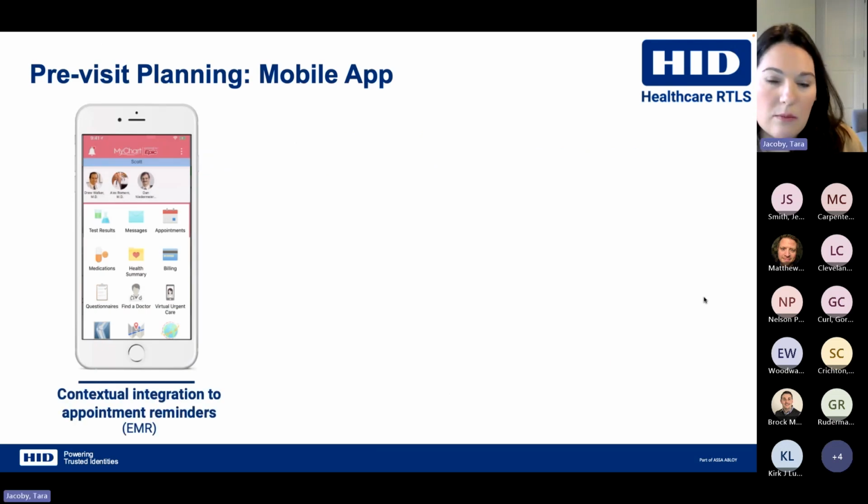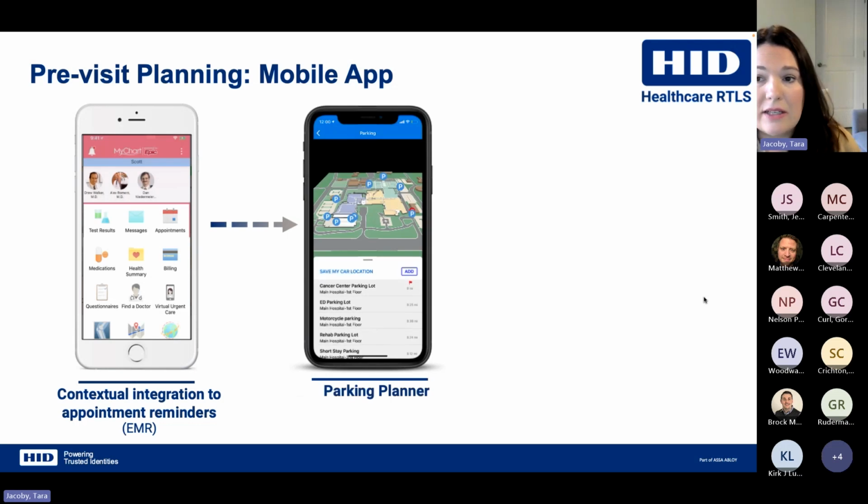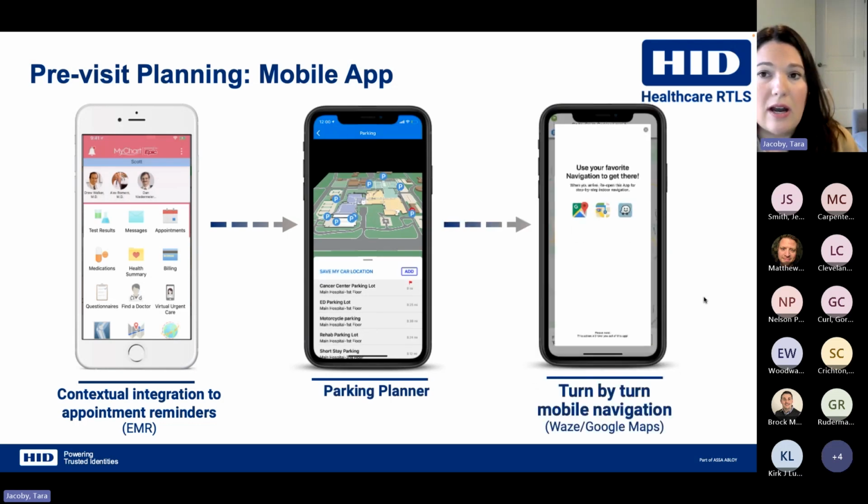We've designed the solution, we like to think of this as a number of different features following along on the patient journey. So the first step is before you enter the facility, when you're at home and you're pre-planning. We have a number of different integration options that can tie into your EMRs, your appointment reminder scheduling, and other early touch points to your consumers, your patients and visitors.